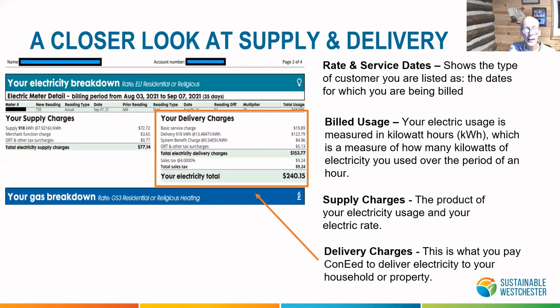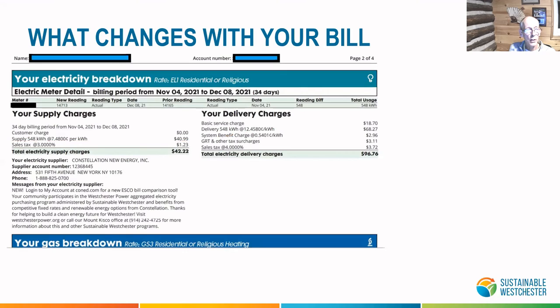Here we are with Con Ed, and just focusing on the left side, you see the supply charge, the merchant function charge. When we go to a bill that's with another supplier, in our case Constellation for this particular contract, you don't see the merchant function charge anymore. You just see this customer charge. The sales tax is still there. And then you see the information about the supplier below.